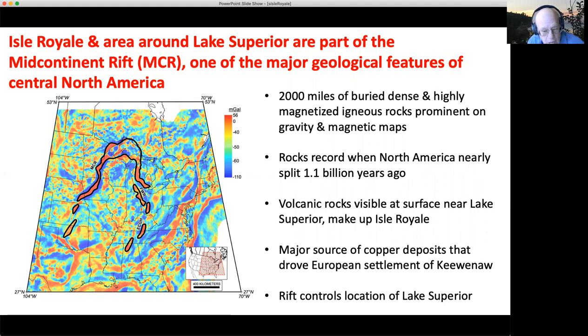The island is made up entirely of these volcanic rocks. This is why Isle Royale, and for that matter most of Lake Superior, looks so different from the rest of the Midwest, with these beautiful high volcanic cliffs.